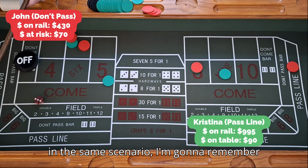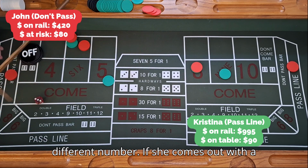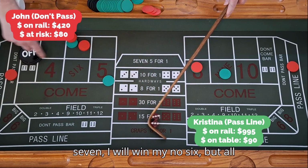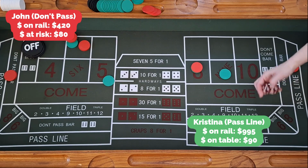And we're in the same scenario. I'm going to remember to make the bet here. We're in the same scenario we were at before. It's just a different number. If she comes out with a 7, I will win my no 6, but all of her place bets are off.